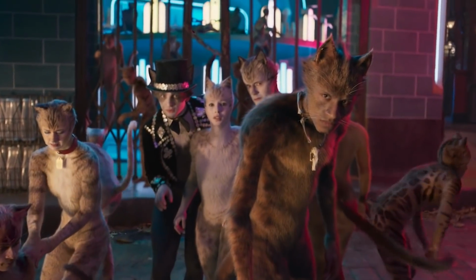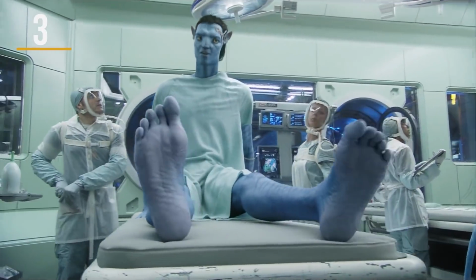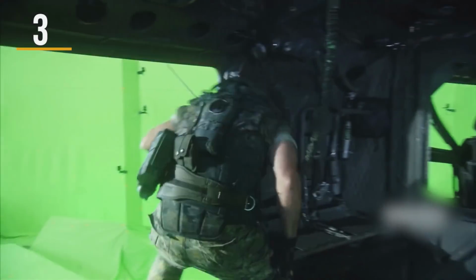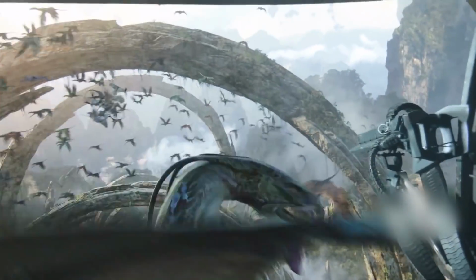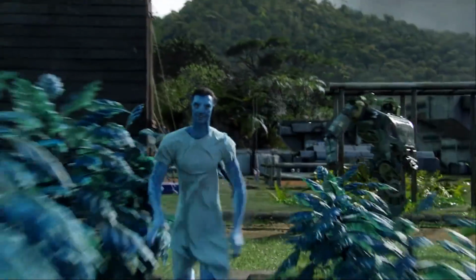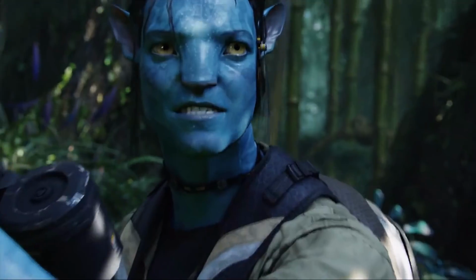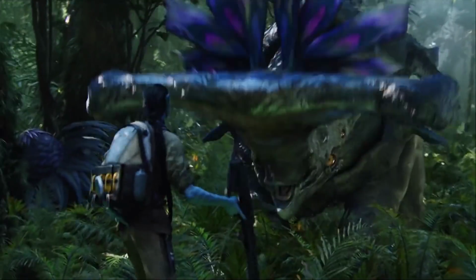Back in 2009, Avatar changed the game when it came to digital effects, motion capture, and bringing realistic CGI to life. We got to witness some amazing CGI sequences, people wish they lived in Pandora, and James Cameron once again changed the landscape of movies. While everything holds up fairly well, there's some elements of Avatar that stand out in a bad way.